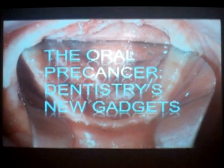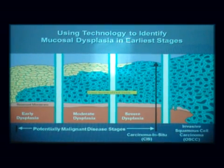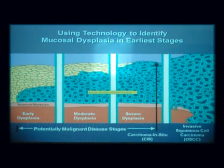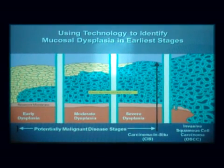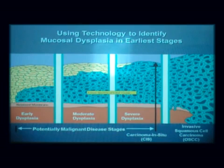I just call it dentistry's new gadgets. There are a lot of new gadgets in dentistry. This is just those gadgets that are related to this particular world. What we're trying to do, and not so much myself, I'm just sort of following along a little bit rather than being an originator of this, is to try to figure out what is going on down here.